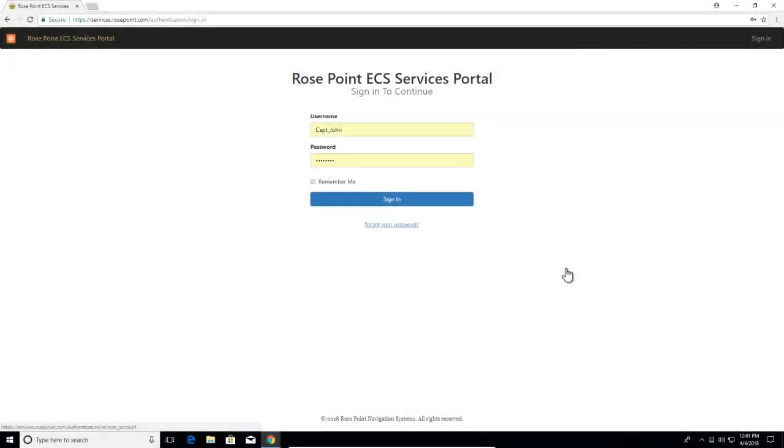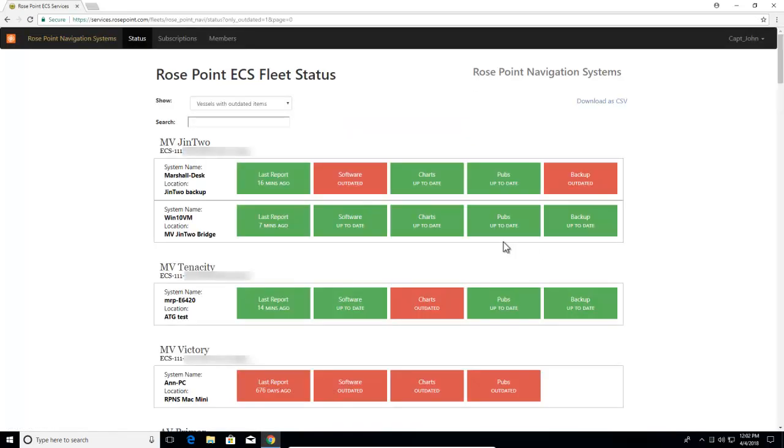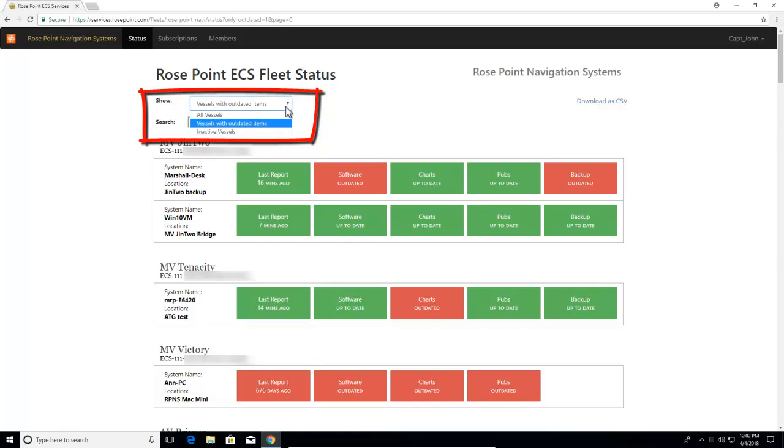Now, let's log on to the portal as a port captain with administrative privileges, Captain John. The first page is the fleet status page. When you log on to the portal, the default view is vessels with outdated items. You can also select all vessels in your fleet, as well as inactive vessels. These will be covered later.